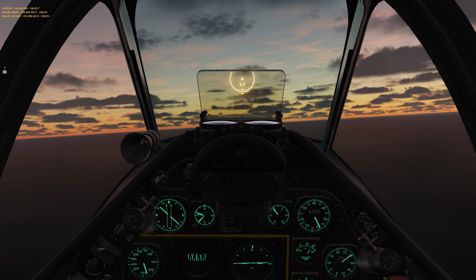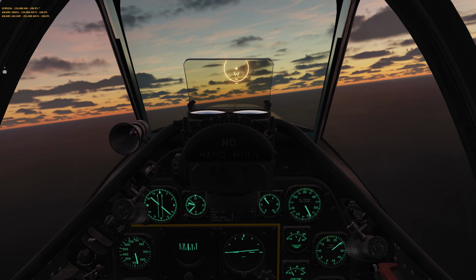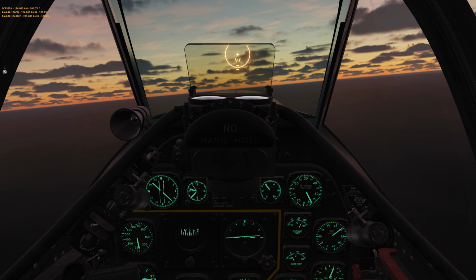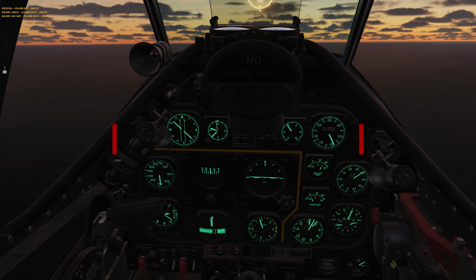So anyway, that is it for the takeoff. Remember, a little bit of right rudder, a little bit of left aileron, and when you get off the ground, you can just center it all back up, and you'll be all set. Enjoy.